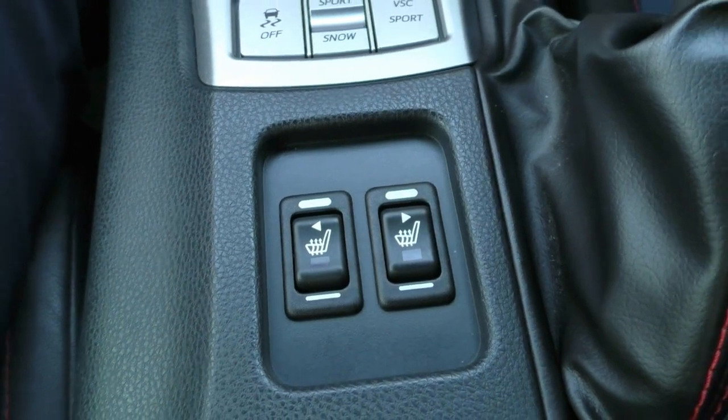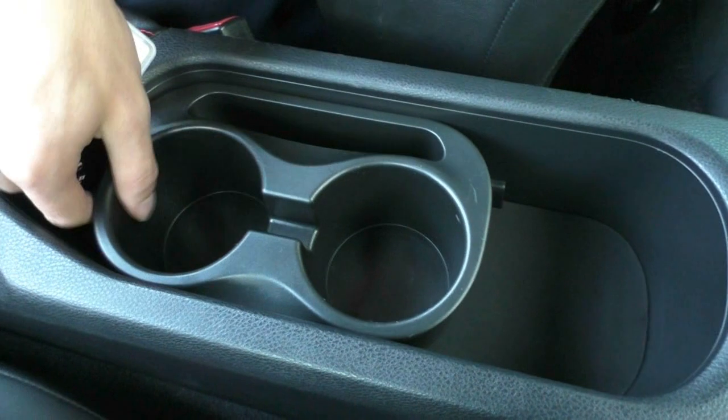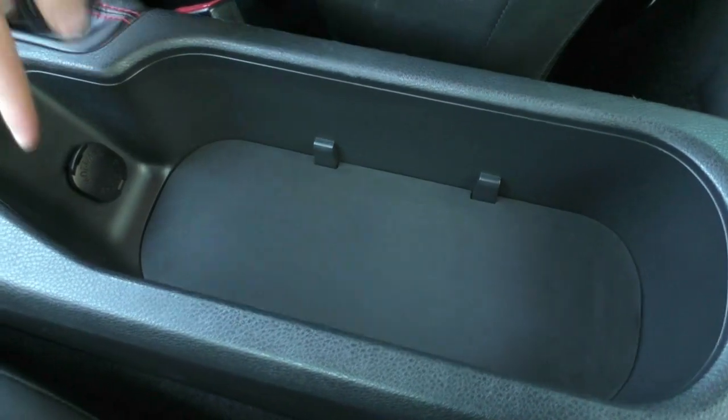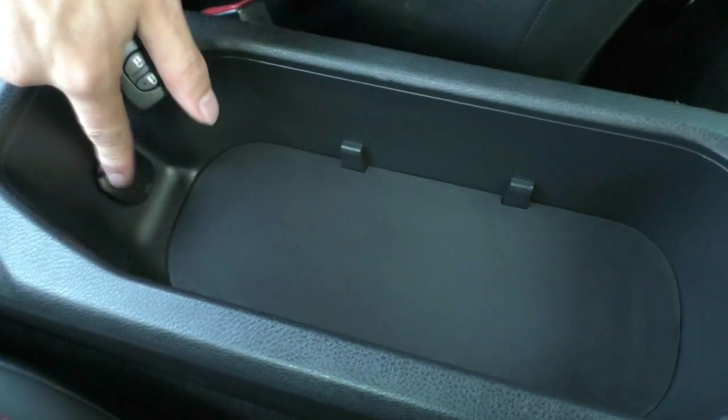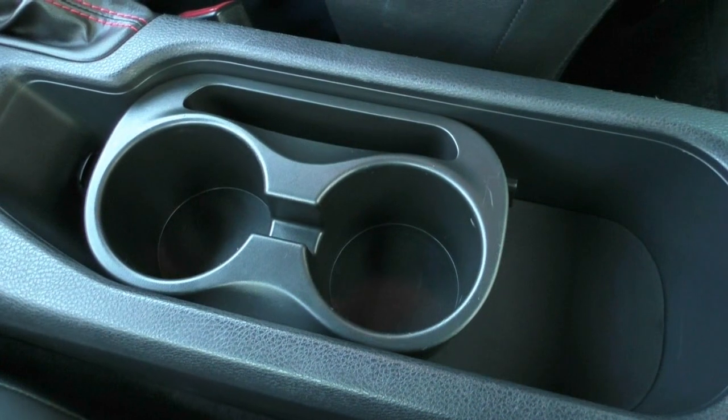Your manual handbrake, and then behind here, as you can see, we've got 2 keys with this vehicle, which is always good because these keys aren't cheap. 2 nice cup holders that you can actually take out and just have a massive center console with your 12-volt socket. And then we'll just put that back in there. And what I'll do is I'll get the camera person just to pan around the interior, show you the condition.